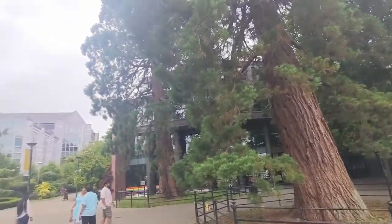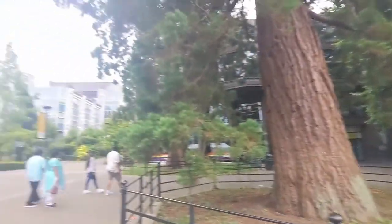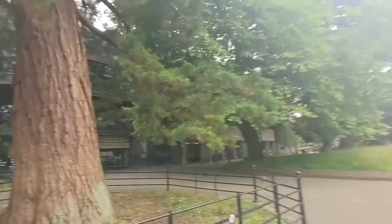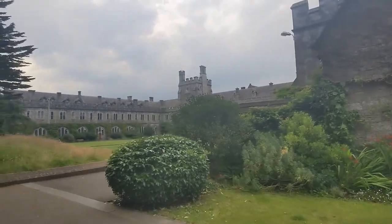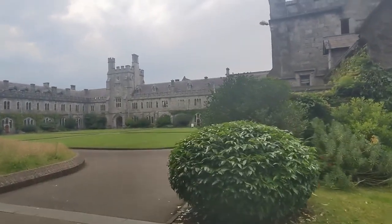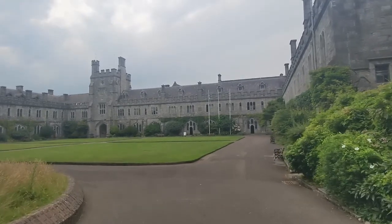And those here are clearly newer buildings. I guess they have the tents out and everything because they're probably doing tours of the university for the new students. Now this is the inside of where we were just at earlier on the outside. This is the inside of the courtyard kind of. Isn't it gorgeous?